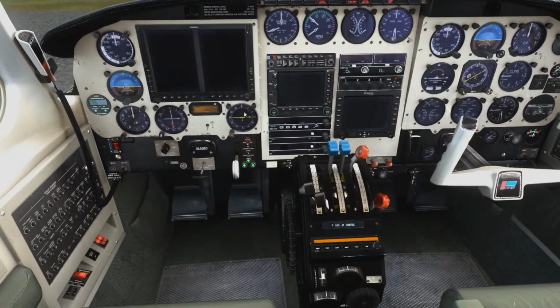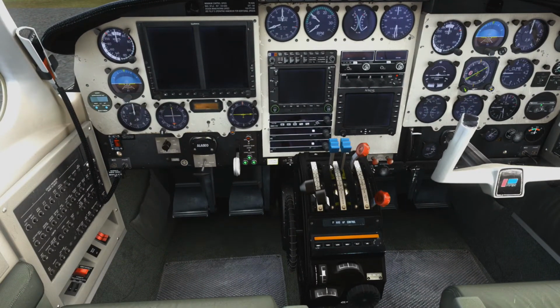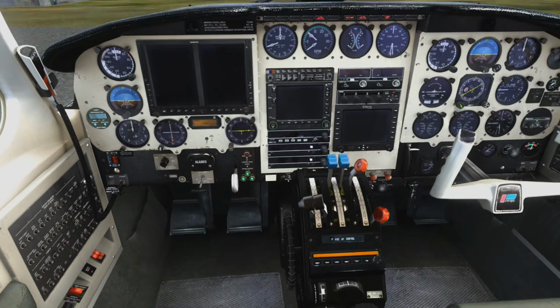So let's go for our right engine. Up about a half inch. Open a half inch. Throttle. Actually, it says throttle forward. Oh, prop, full forward. Mag switches come on.